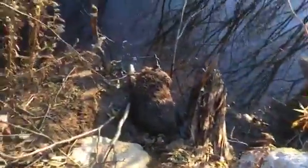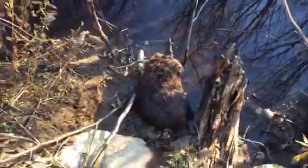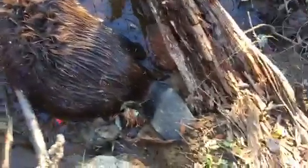And over right here in my 330, I got a pig. What a brute of a beaver. Look at the size of this thing. That's a big beaver. I'm gonna have a hard time lugging that one back.